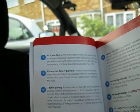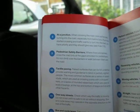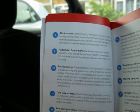Now this is often a theory question, so even though this is for pedestrians, it's still relevant for drivers.